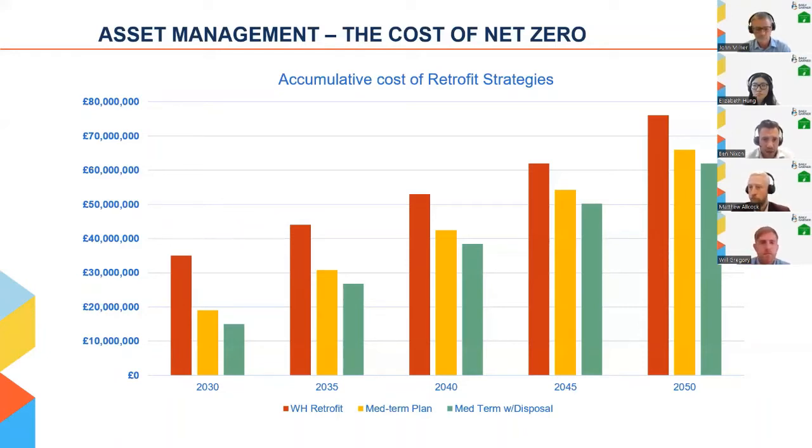So, as you can see, the green bar, which we haven't touched on, is for disposal. This largely just tracks exactly what the medium-term plan is doing. However, it falls slightly shorter than that because you're effectively taking some money from that asset, reinvesting it into your medium-term plan where you've got a disposal.